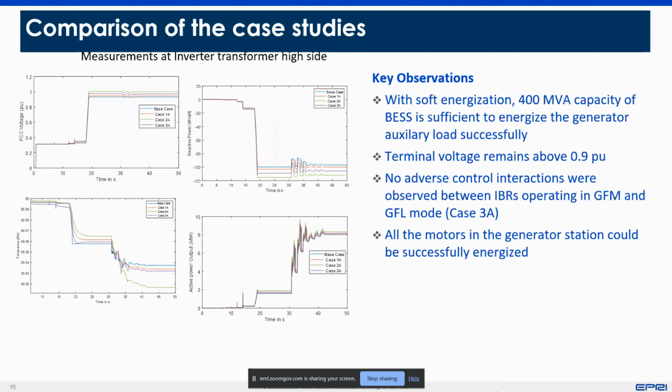Definitely with different amounts of resources available, you can see that the frequency of the system will change, especially in cases where only BESS is available. You can start seeing that the frequency keeps on reducing, but this can still be adjusted with the use of droop and changing the value of droop.